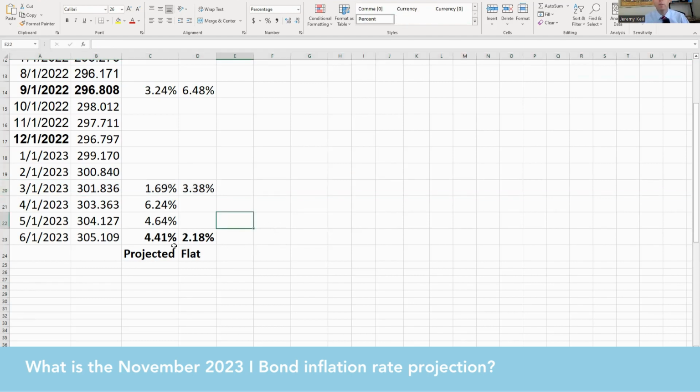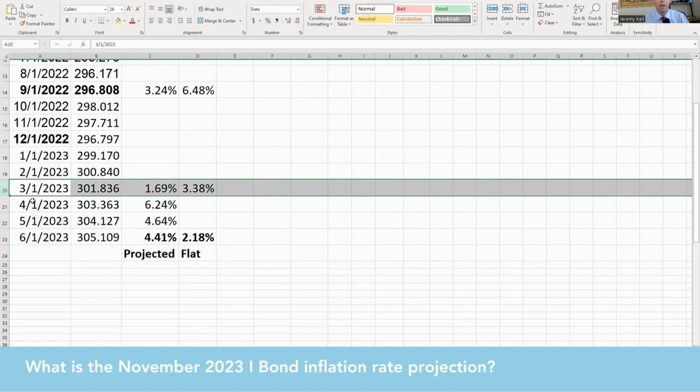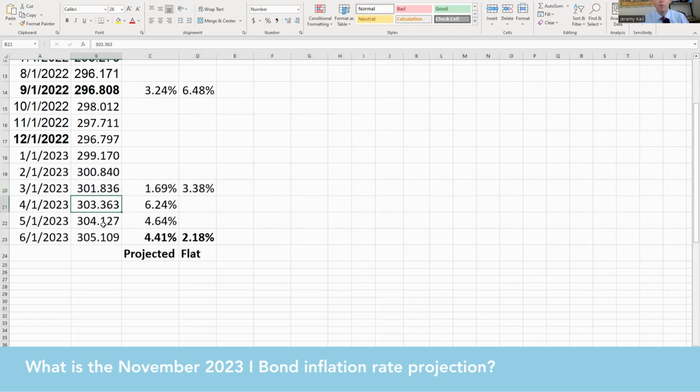So here we are halfway through. It's only a 6-month time frame, from March of '23 to September of '23, that's going to determine the November I-bond inflation rate. So we've got to start with that March number. The CPI-U is 301.836. That's the end point for the last inflation number and the beginning point for this new one. April, May, and June have been showing up. You can tell I've been tracking where things are at.